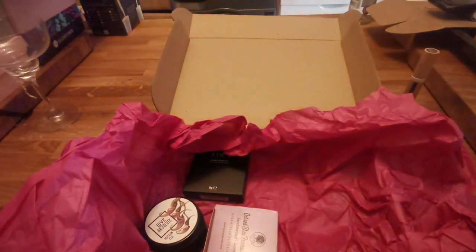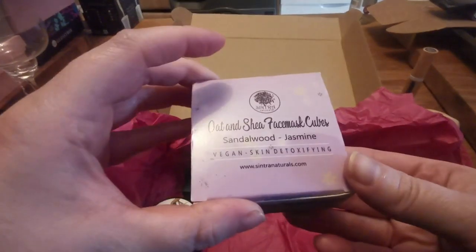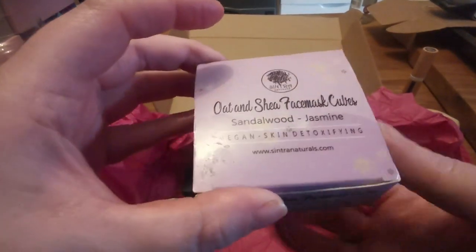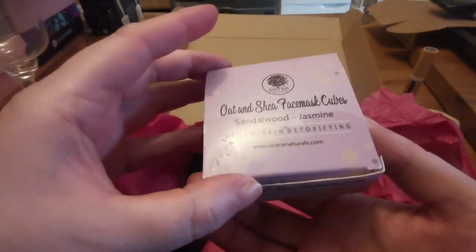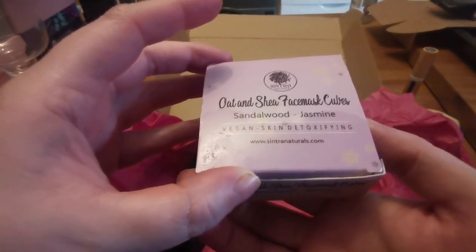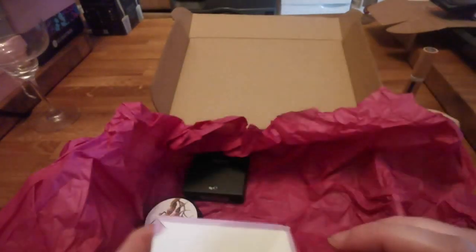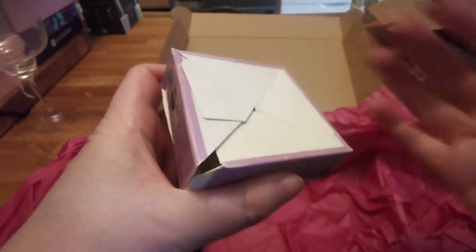So it actually smells really, really good. I have a feeling that that will get stolen from someone. So what's this? Oatmeal shea face mask cubes. Sandalwood, jasmine, vegan, skin detoxifying, cintranaturals.com. Now, this looks like it's leaked, or something has leaked. Don't know. Might actually be the product seeping through itself with oils if it's jasmine.